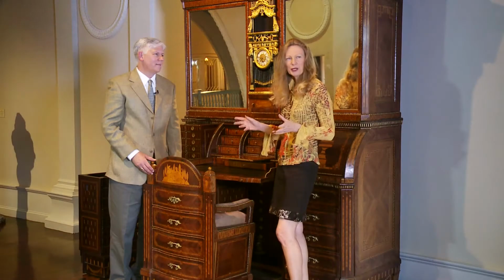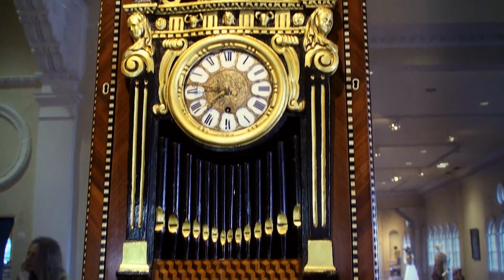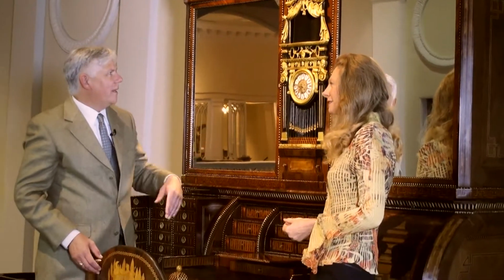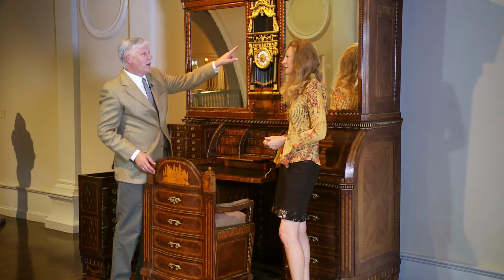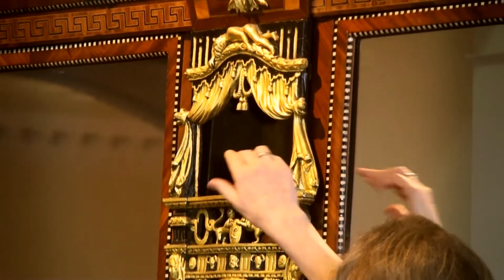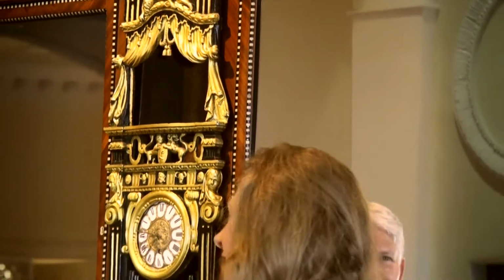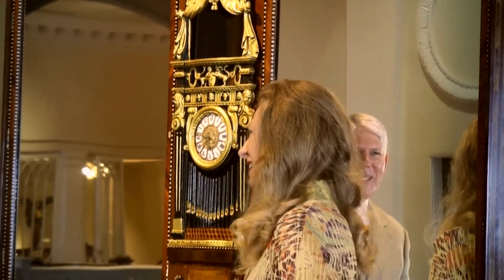Barry, I can't help but notice that this desk reminds me of something. A musical instrument? Well, a pipe organ, and so you're correct. And the clock actually still works. We don't have it running right at the moment. And then what I love is the opera box up above, or it looks like an opera box, and that would originally, you would have had a couple of porcelain figurines. Oh, I see. So in here, the opera box, over the clock, over the pipe organ. I think that's pretty neat.